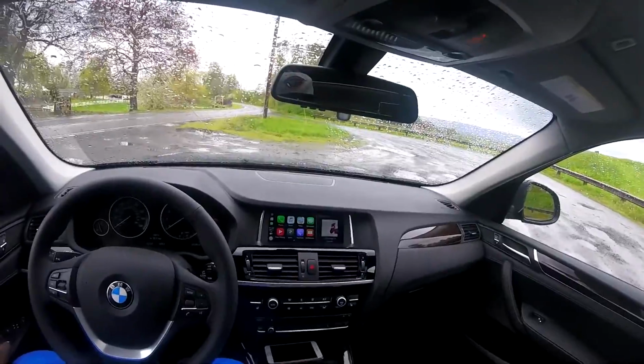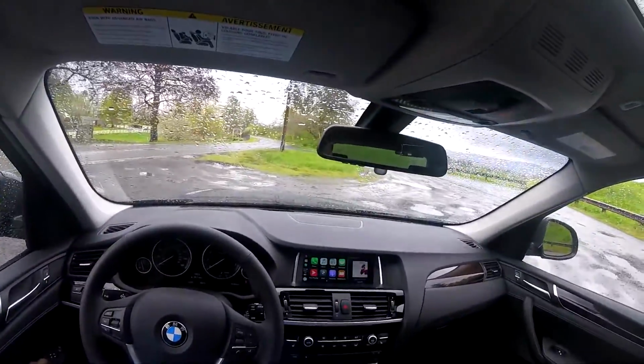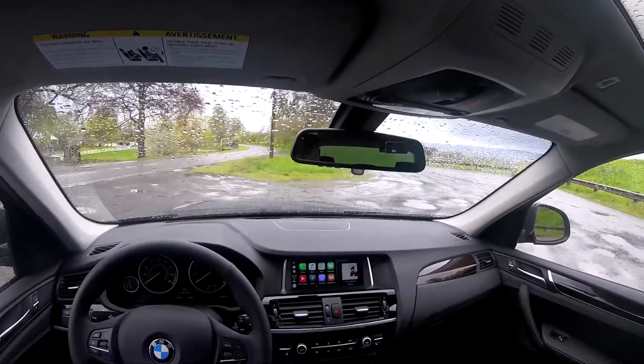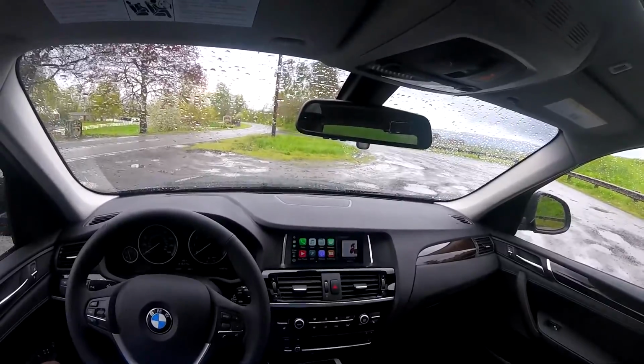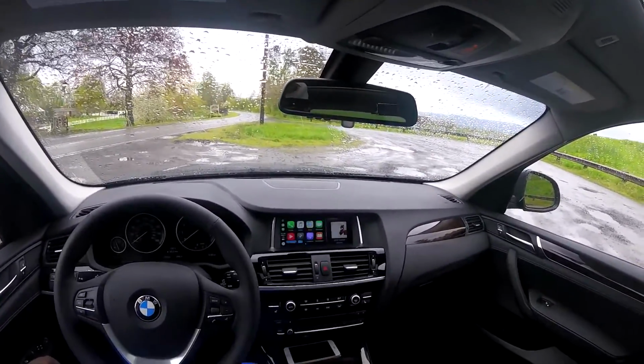What I really like about this interior is it's simple, plain old BMW. If you know about any type of BMWs, you'll know that this car is laid out just like any other BMW out there. So anybody who's owned a BMW, they'll get right in and they know how to work everything, and it's really simple.